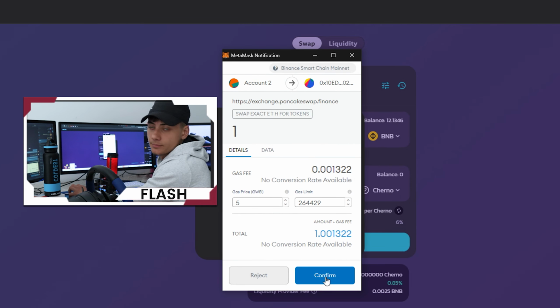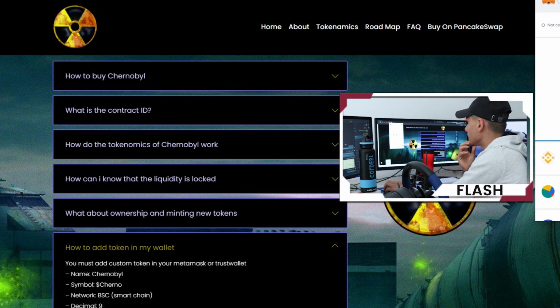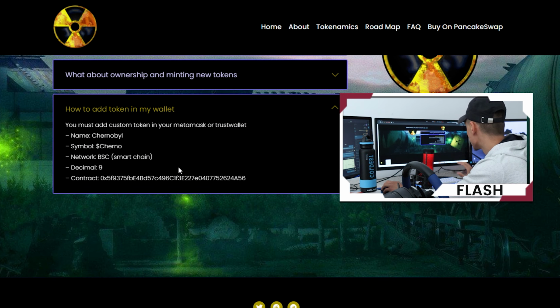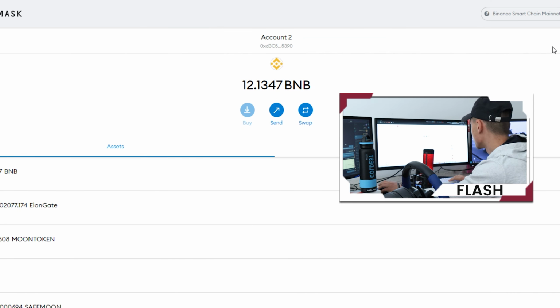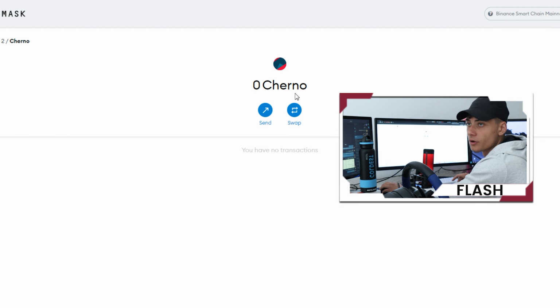Just click on confirm. If you guys cannot find the token in your wallet, as I'm using MetaMask, all you guys have to do is get the contract address. So go onto the website, scroll down, how to add this token in my wallet, copy this address, go to MetaMask, scroll down, add token, custom token, and just paste the contract address over here, and everything will fill up itself. Just click on next, add tokens, and there you go, you have CHERNO.